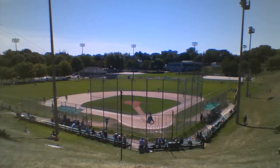So as we see right here, Santos trying to work the count, see if he can't get on base anyway, bring up the good hitters at the top of the lineup. Fouls another ball off, left side.